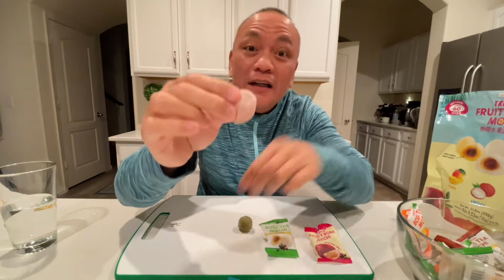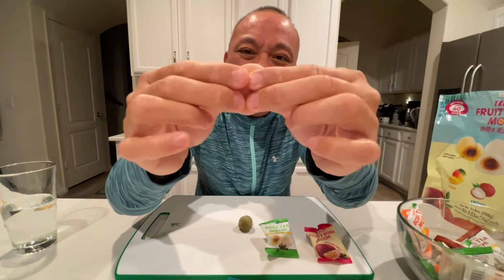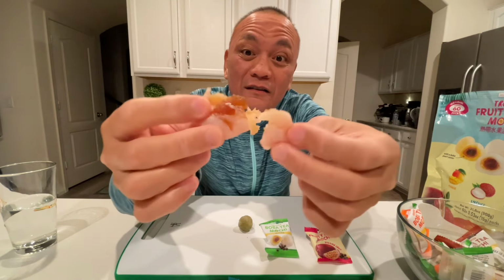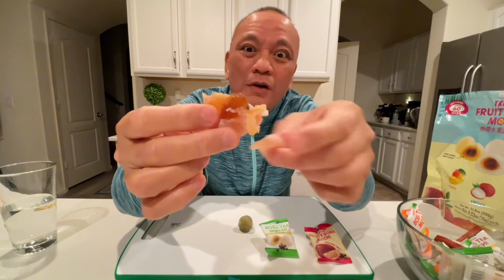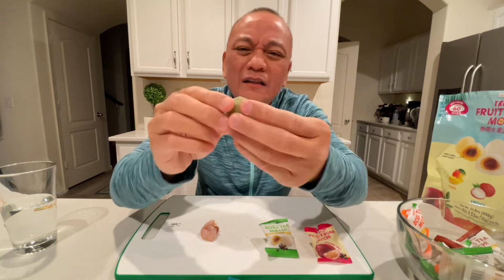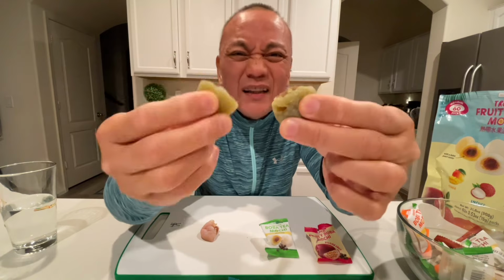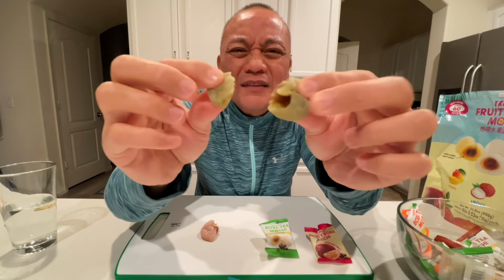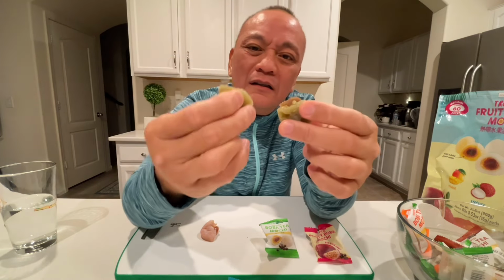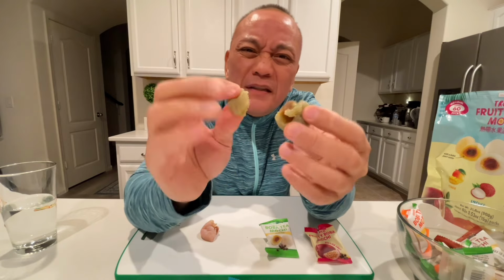Yeah, this one, take a look. Look at that, it's very gooey. See, look at that. That's the boba inside. And then this one just seemed to be a little bit harder. You see that? It's not soft, it doesn't stretch, it just kind of breaks apart. I don't know why, maybe because of the tea, maybe the tea flavors.